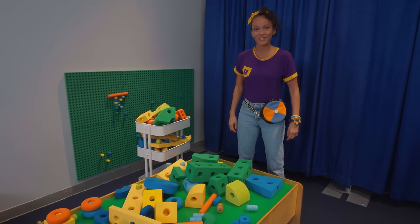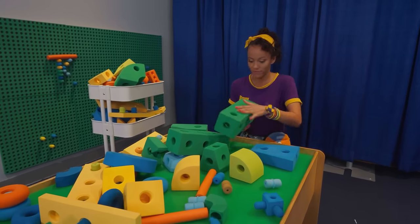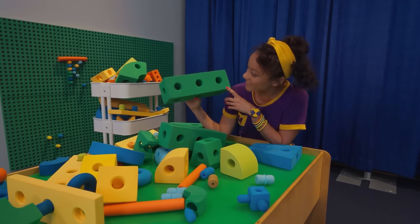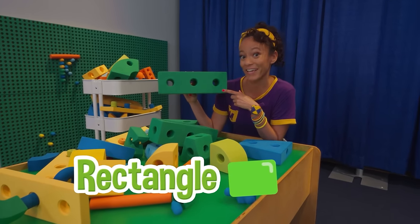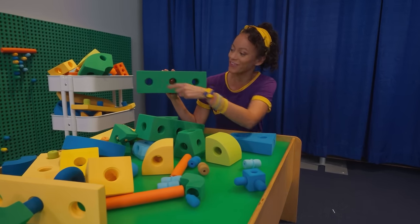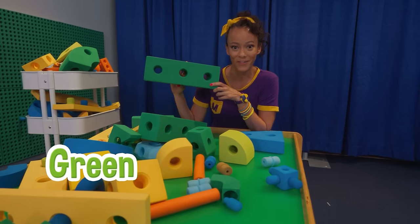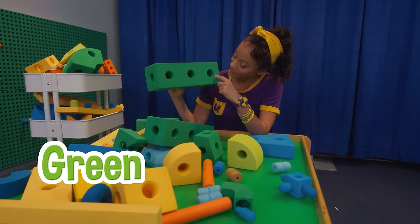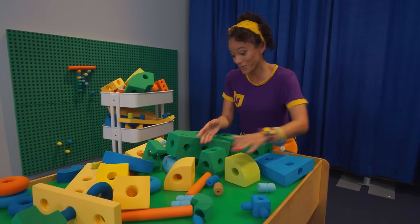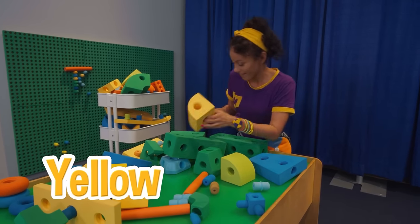Hey, look at these cool blocks. They're so colorful. Oh, and they feel soft. Do you know what shape this is? This is a rectangle. See, there's two short sides and two long sides. Do you know what color it is? Green, that's right. And look at all the little circles. Huh, these are really cool. Ooh, one of my favorite colors, yellow.